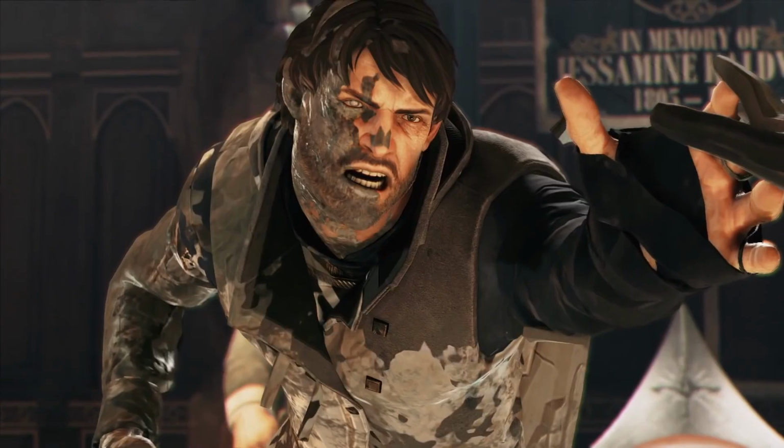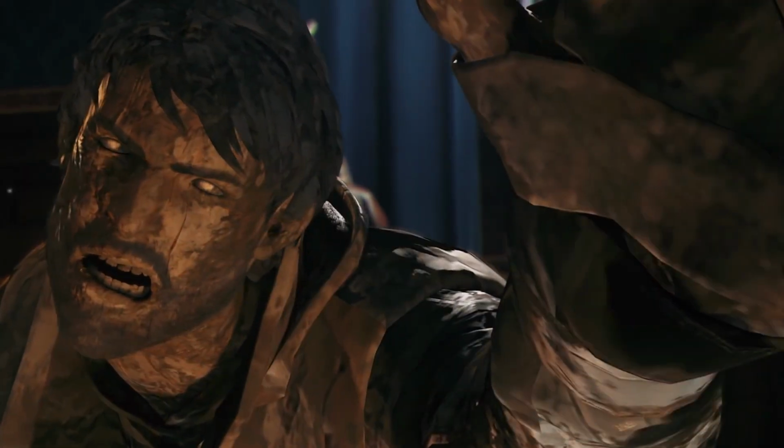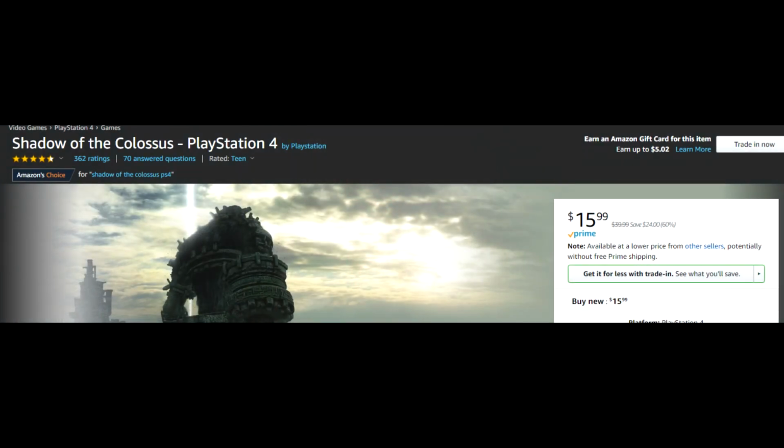Bluepoint Games has been in the news a lot recently with all of their ongoings with the PlayStation 5 and rumblings of them working on a Demon's Souls remake. Why not go back and play Shadow of the Colossus? It is down to just $15.99 over on Amazon. That is a great buy for SOTC.